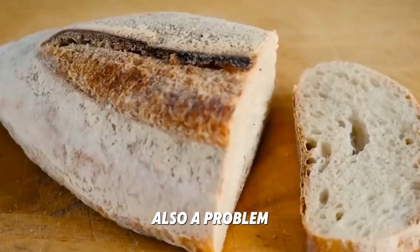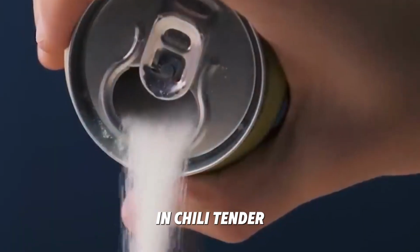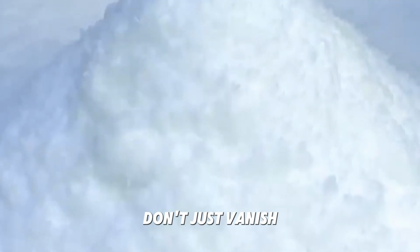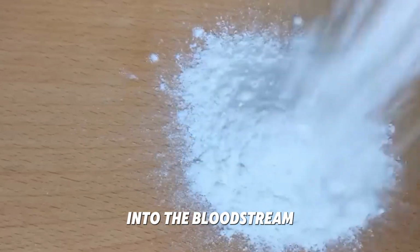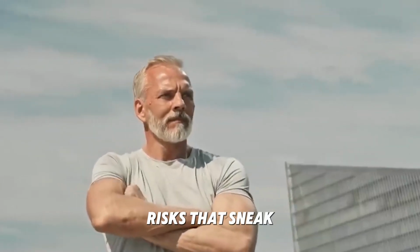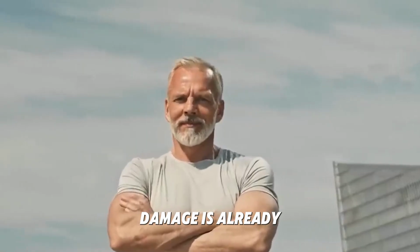Phosphate additives are also a problem. They're used to keep the meat in chili tender and moist. But those phosphates don't just vanish. They absorb easily into the bloodstream and place added stress on the kidneys. Over time, they contribute to artery hardening and bone loss, risks that sneak in unnoticed until damage is already done.